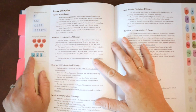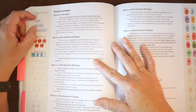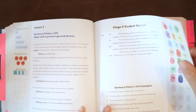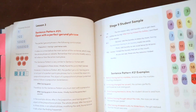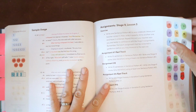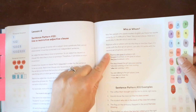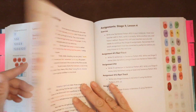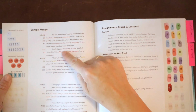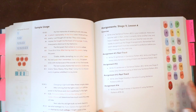And the numbers here, the 1, 2, and the 2 and the 2 are referring back to our power sentences up here. Continuing with the examples and different lessons and assignments within each lesson. This again is the student book that we are in. Who and whom, so talking about some grammar here. Use a restrictive adjective clause. Again, we're still doing the color coding to match the sentence types over here.